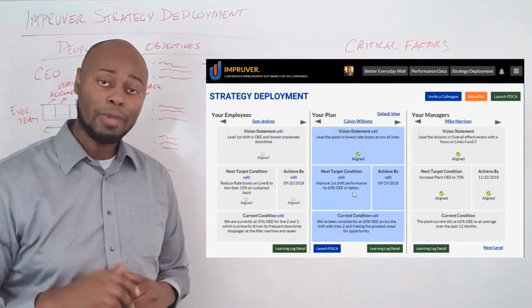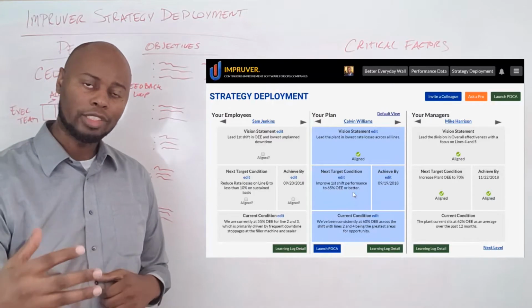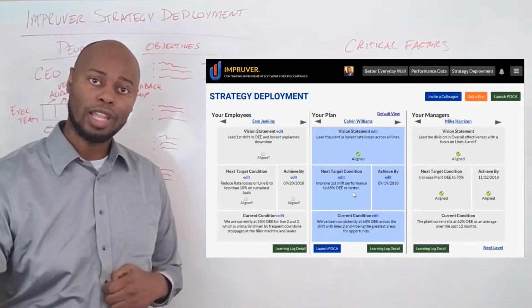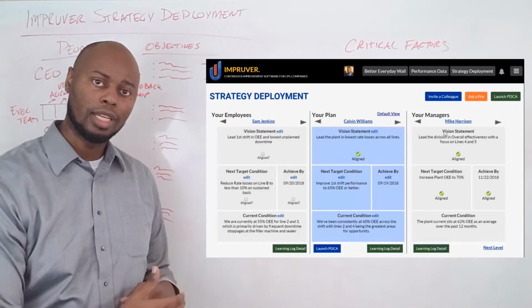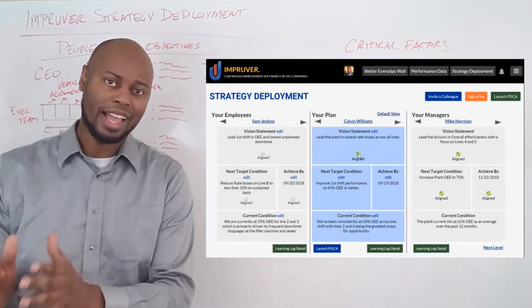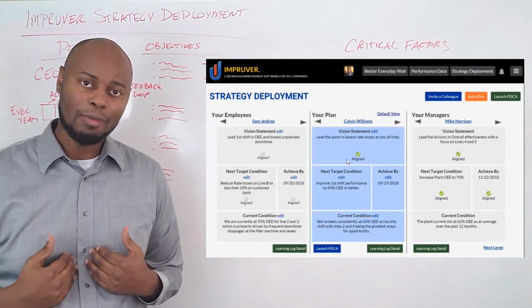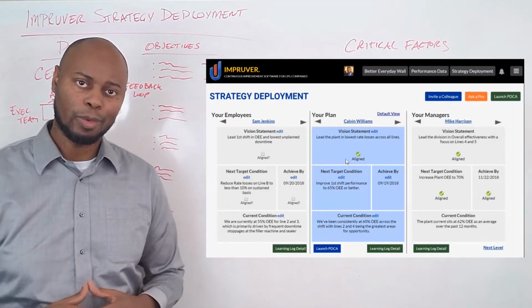The second step is the feedback loop. Once I put my objective in, what I'm going to focus on improving, my manager or my supervisor or my boss will have an opportunity to go into the system and ensure that my plan for improvement is aligned with his or her plan for improvement. As a mid-level manager, I'll have the same opportunity to do that with my direct reports as well.